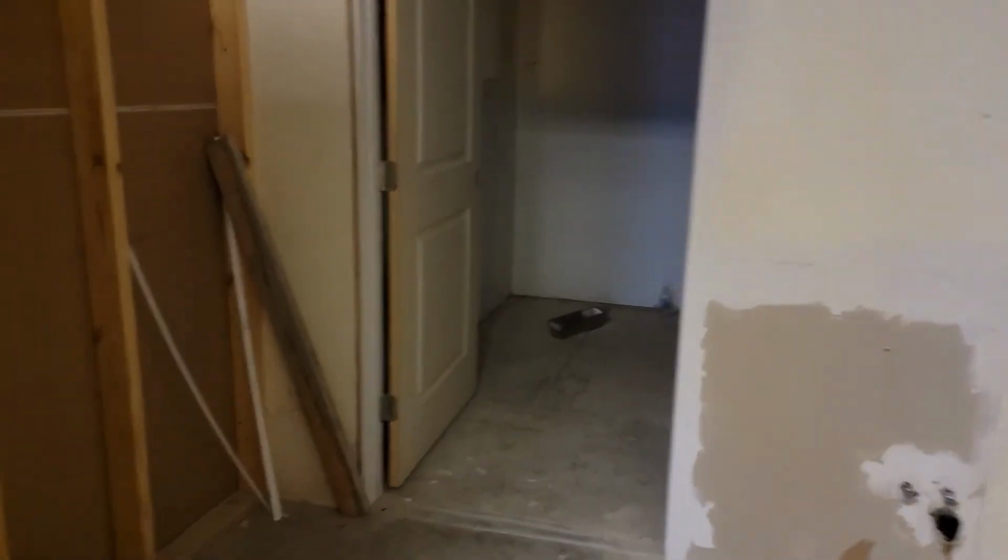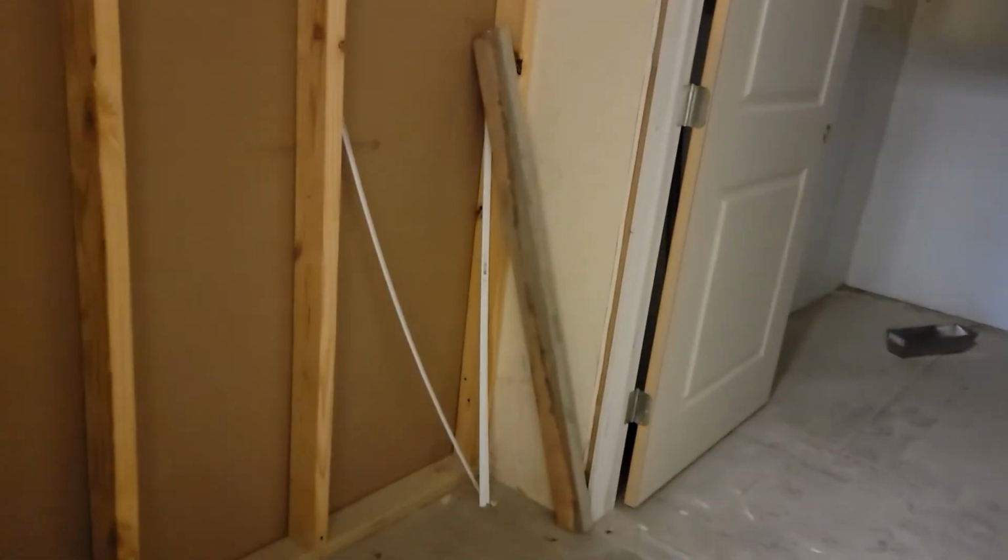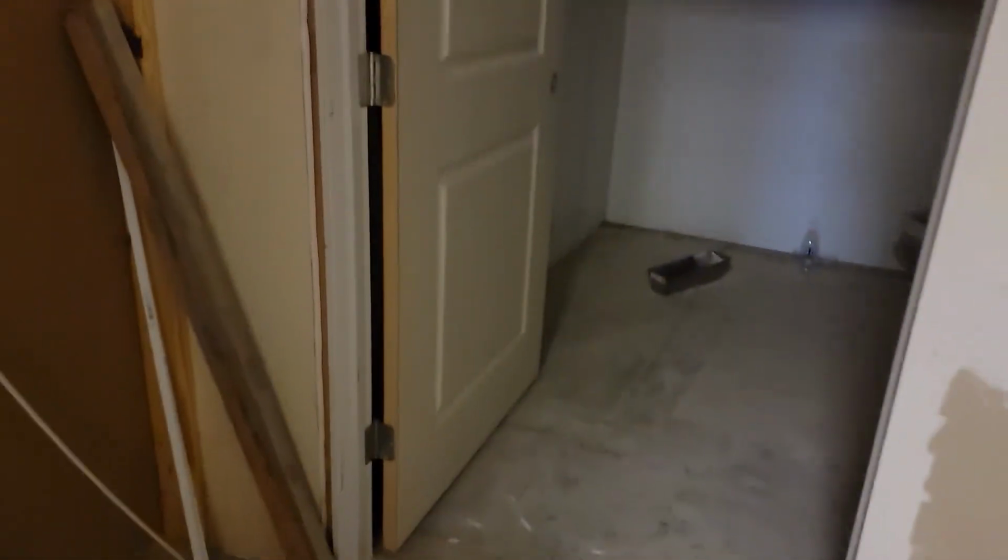So let's walk into the restroom. This is what the restroom looks like, y'all. This is the restroom. This is the restroom sink.